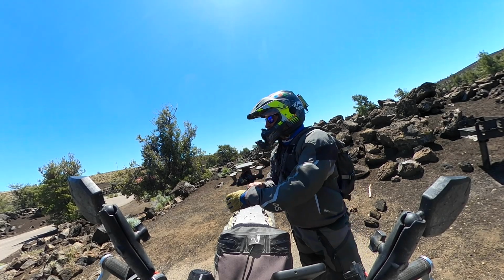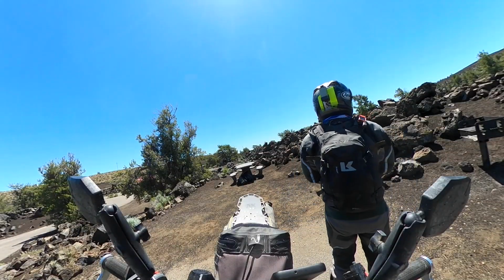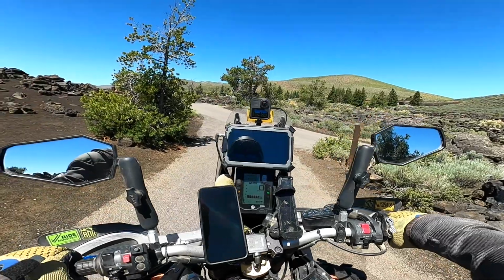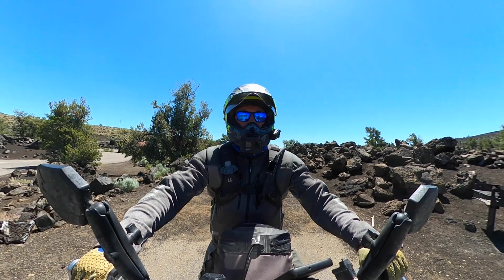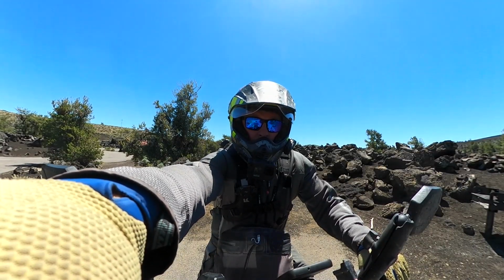Alright, welcome to Craters of the Moon National Monument. We're gonna go do a tour. Just got here, camping here for the night, and we're gonna go check out this thing.